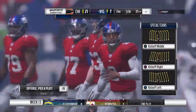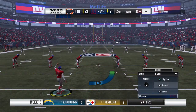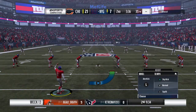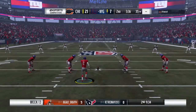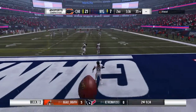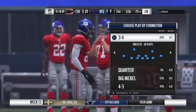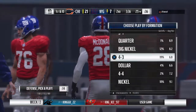The point after through the raindrops, up and good. And they'll cut the lead to 21-7. Rosas now to kick this one away. And that'll carry over the back line of the end zone for a touchback. The Bears offense now gets set to head back onto the field.